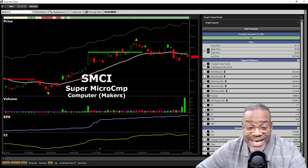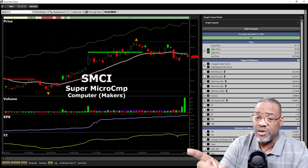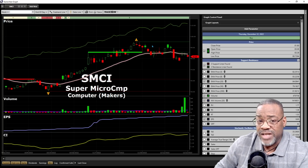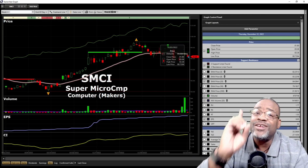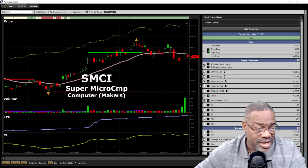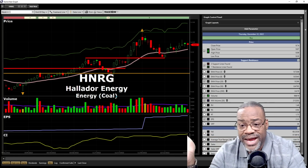A couple of things I do like, though. Earnings per share rising. That CI indicator on that scale between 0 and 2 is still up there. But technically, just looking at the 20-day exponential moving average, looking at the stock pulling down from the high, I don't like this as a swing trade, even though it's one of the best stocks in our database. Let's go to the next one.